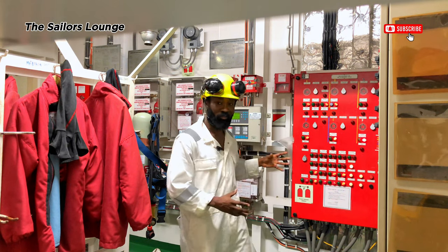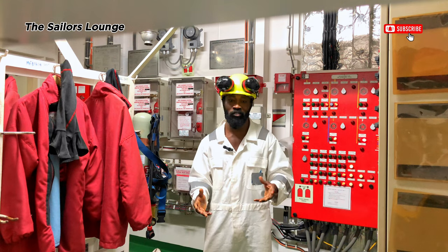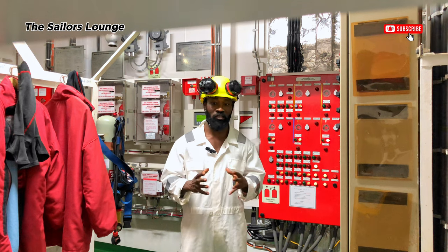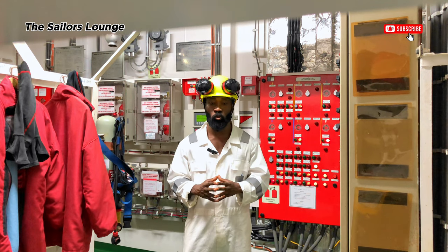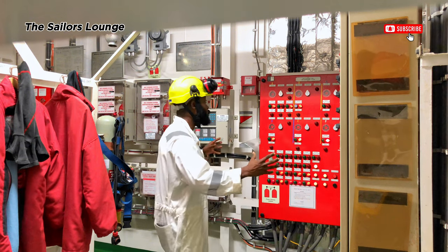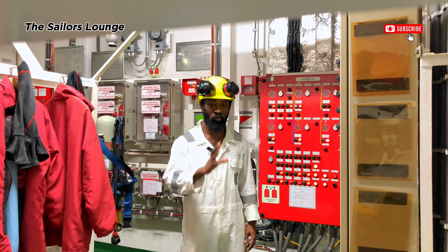Now this is a firefighting control station, just like you would have a firefighting station ashore. The ship is fitted with fire heads and fire detecting systems. It helps us to locate where fire is coming from in any part of the ship. And this is where we can control, or start, firefighting equipment remotely.